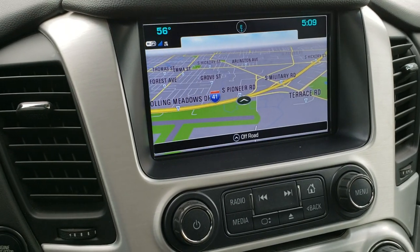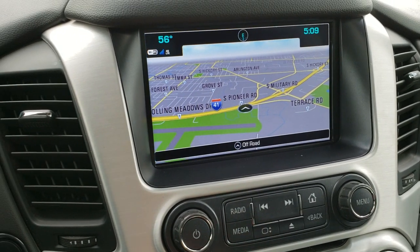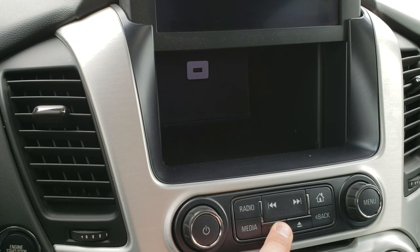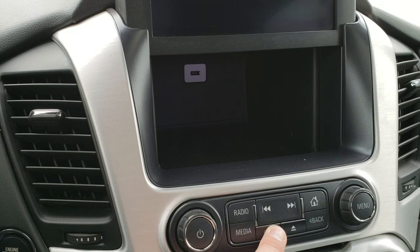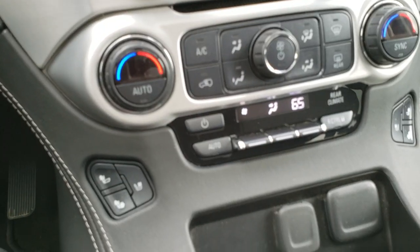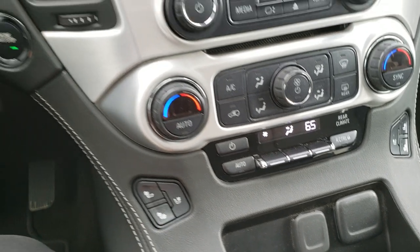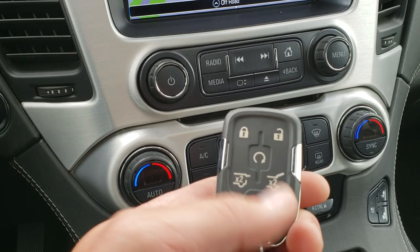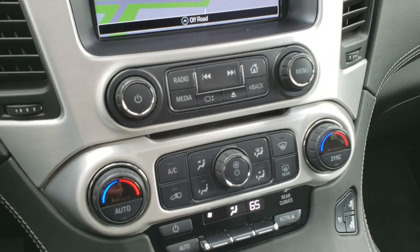This is the GMC IntelliLink radio. This has the hideaway spot behind the radio, I should say, and a USB jack in there for safekeeping. Dual climate control. You have your heated and cooled seat buttons right there, and it is a push button start stop. This one has factory remote start, and you can do the rear gate with the key fob right there as well.